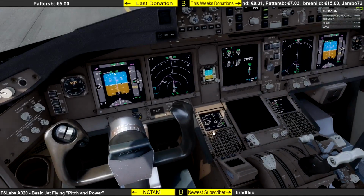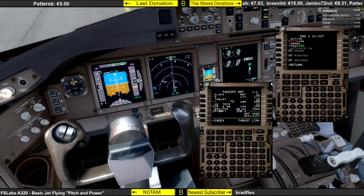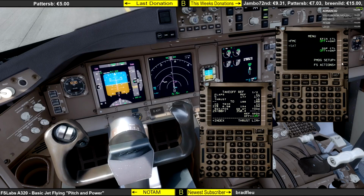So I've already programmed everything into the MCUs. That makes the whole process a lot quicker. Hang on, that's not V1 cut, it should be VR cut. So we'll take engine 1 VR cut. So at VR, the engine 1 will fail on us. Alright. And the present weight is 350 tons.